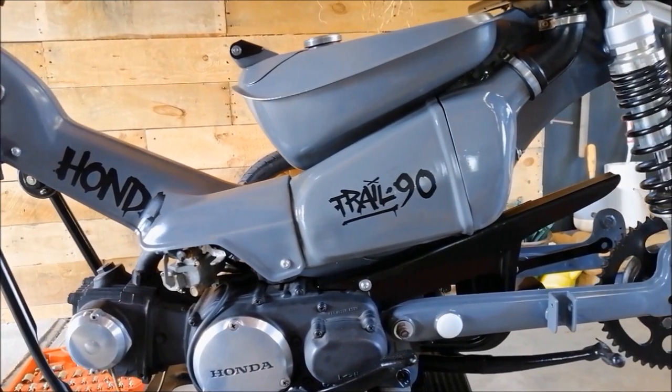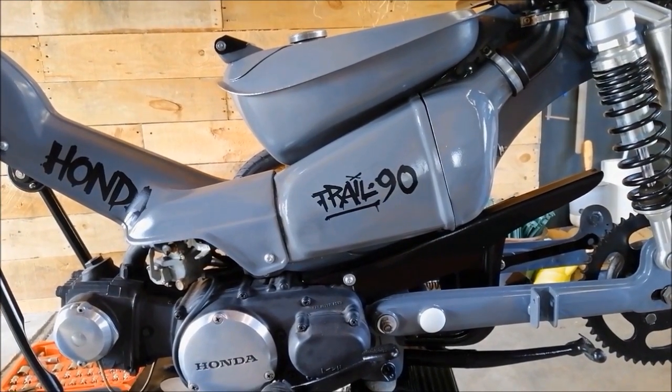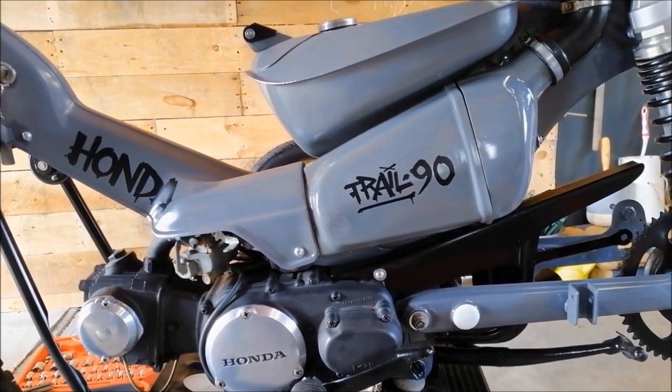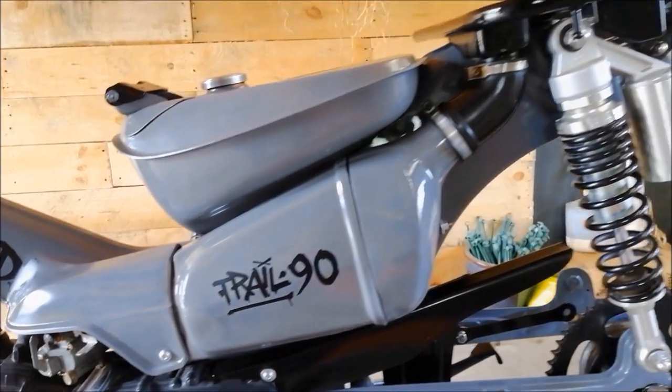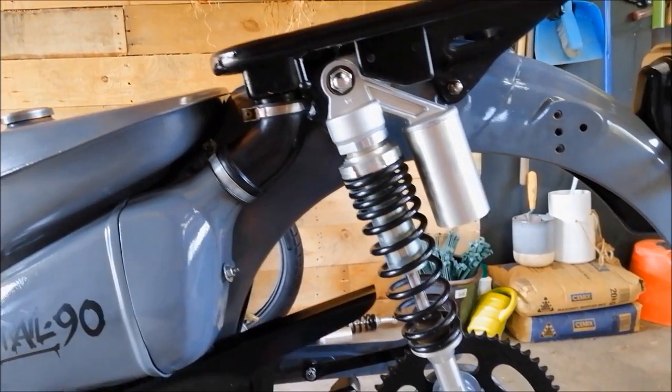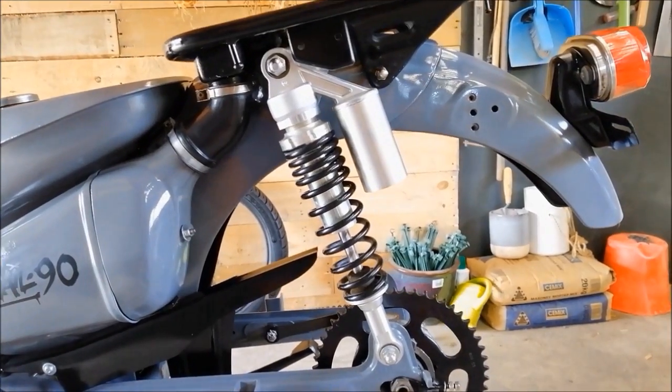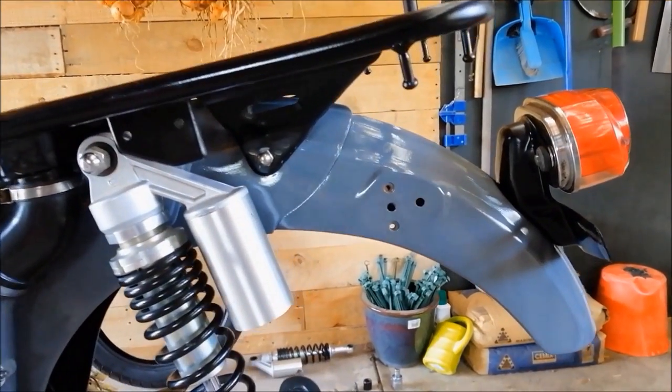The air filter and air filter box is all complete now. That's all done, attached to the carburetor. Everything's done as it should be. I still haven't gotten around to doing the rear shocks yet. They're on, but as I've said before, they need to be painted, so that's just something that has to happen. What else have we got?